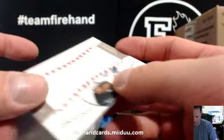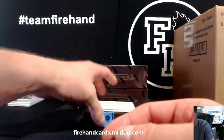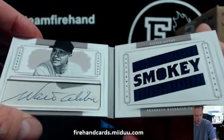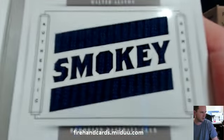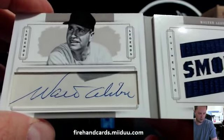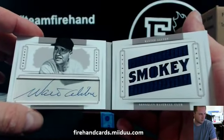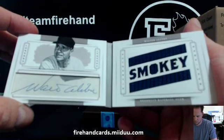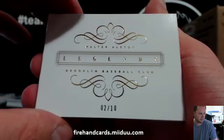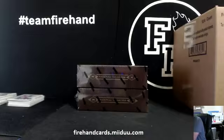There you go, Brandon. Some D's right here. For the Brooklyn Dodgers, the old manager, 2/10. Walter Alston, cut signature memorabilia, Old Smokey. Walter Alston. That's his book. Number 2/10. Nice.